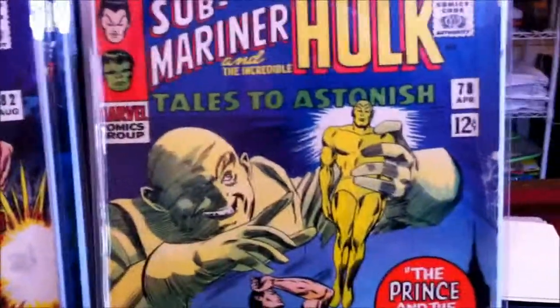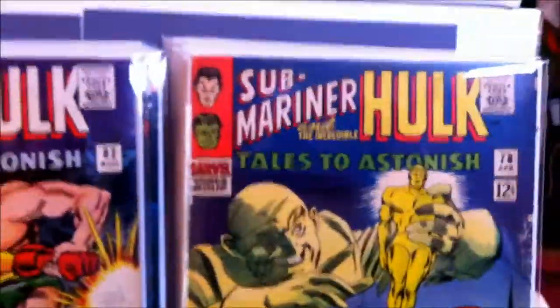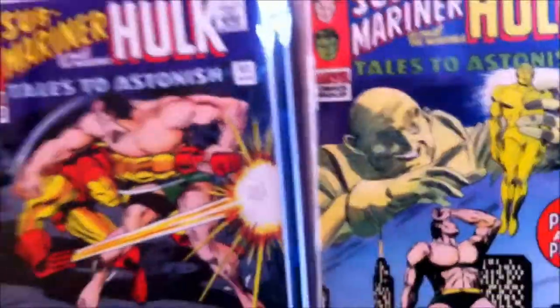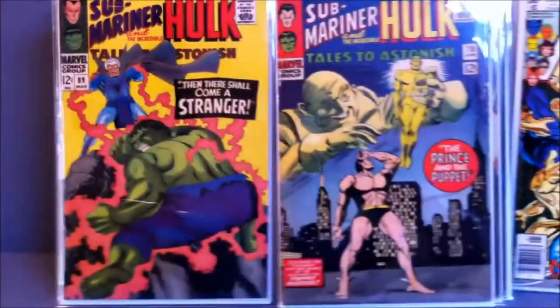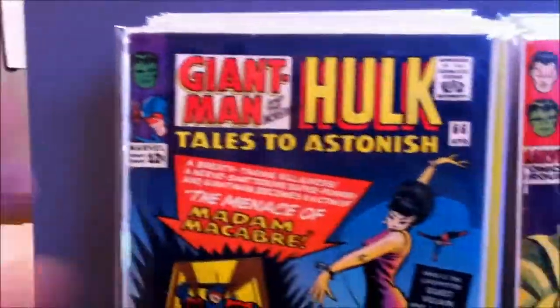And how about a Puppet Master? 78. That's been pretty shit condition. My goal is to try to get a good run of this and then get investment grade issues. Let me just put this here. I can't. Shit, I'm not stretchy like that. Take it easy, pal. Just comic books. And then 66.